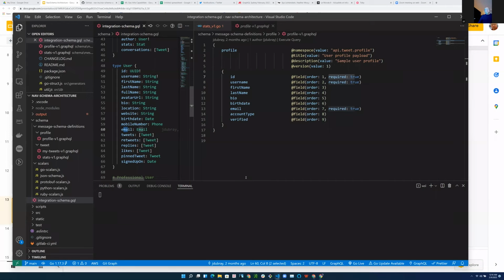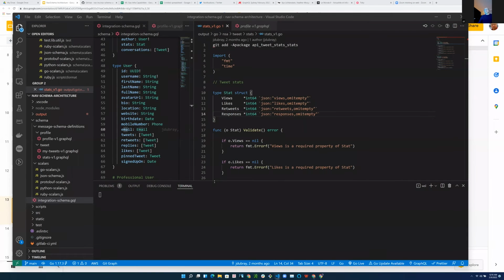So invalid messages, then it becomes your call, right? You know what the generated code does, it just tells you this message is invalid. After that, it becomes your call. We're not prescriptive on what happens then.